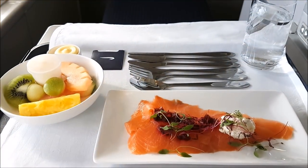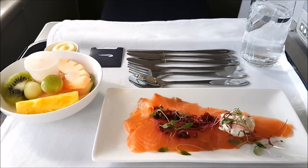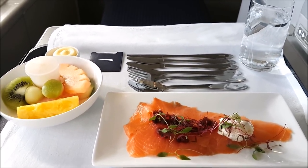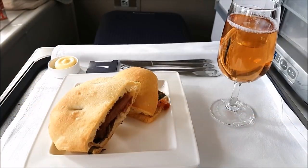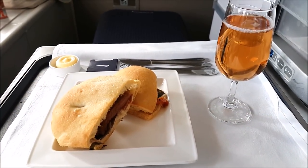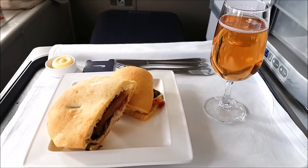With about 1 hour and 30 minutes of flight time remaining, the final light meal was served towards the end of the flight. Today's starter was a smoked salmon. And for my main light bite, I'd gone with the steak sandwich, which unfortunately was incredibly dry.